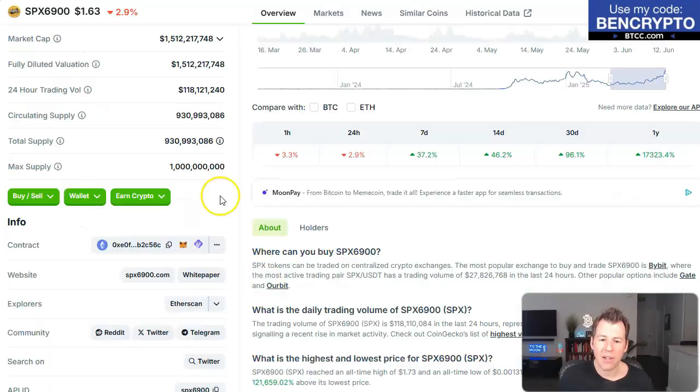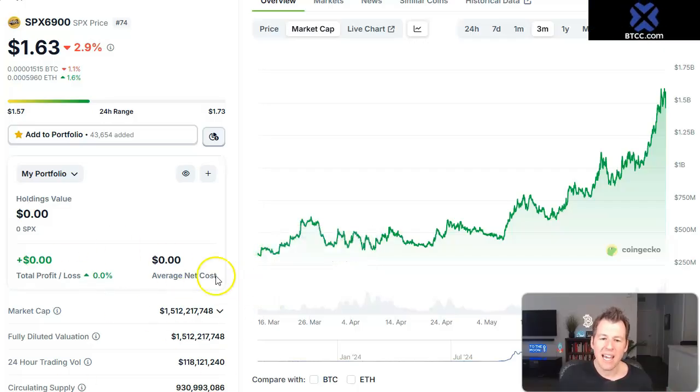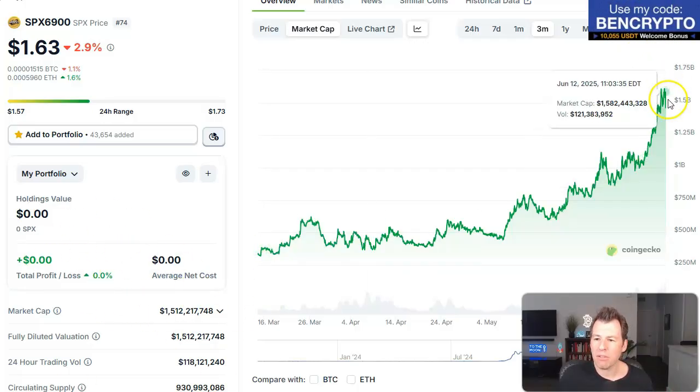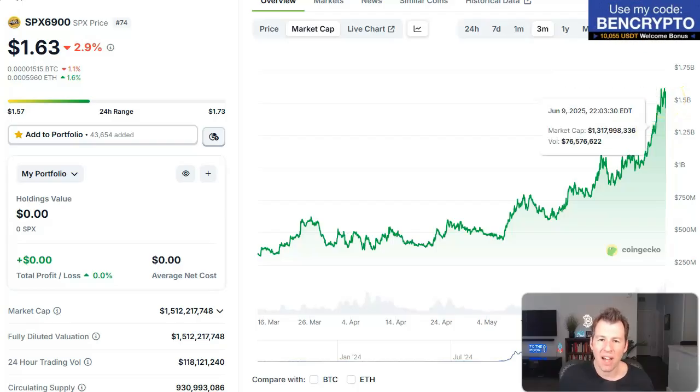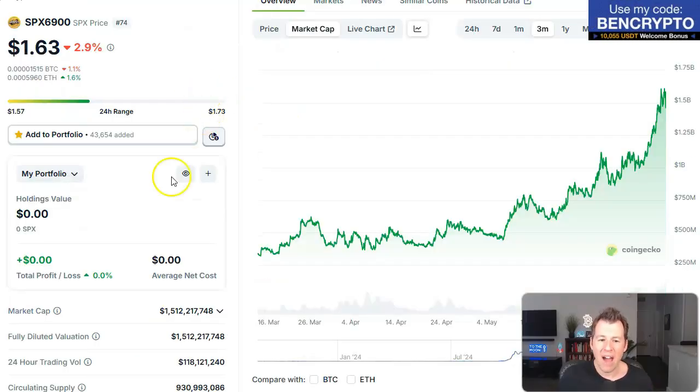Now let's see SPX. 3 months ago, it started at about exactly a $330 million market cap. Today, it is at about $1.54 billion. So that is exactly a 5x. So FARTCOIN over 3 months, 4.5x. SPX, 5x. These two projects are neck and neck.